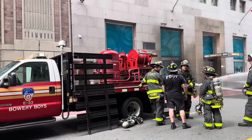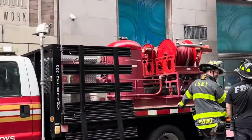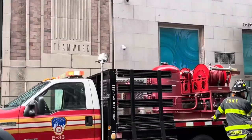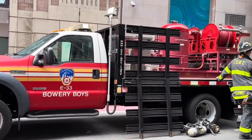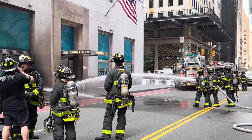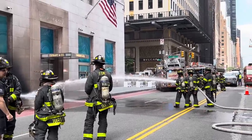So for them to use the Purple K unit, it's a 200-foot reel there. They would have to extend into the building, and then they would stretch that line. So it never extended into the building. They're keeping it at bay with the water and waiting on Con Ed to shut down power. So we're gonna stick around a little bit longer and see what happens.